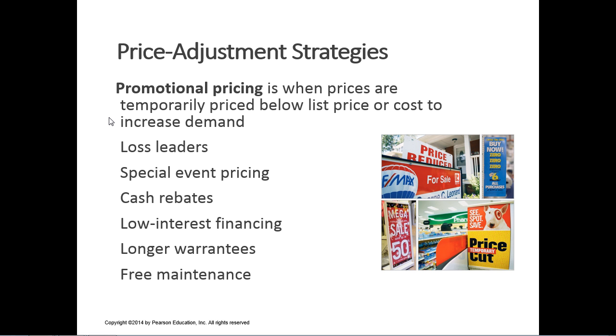We might have a special event type of pricing, potentially. So for example, any kind of sale day that we might see. It could be the after Thanksgiving sale, which is the Black Friday one. It may be Veterans Day. It may be President's Day. There may be a Valentine's Day special at the florist. All those are special events.